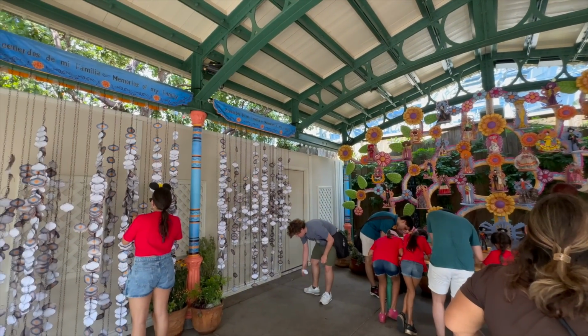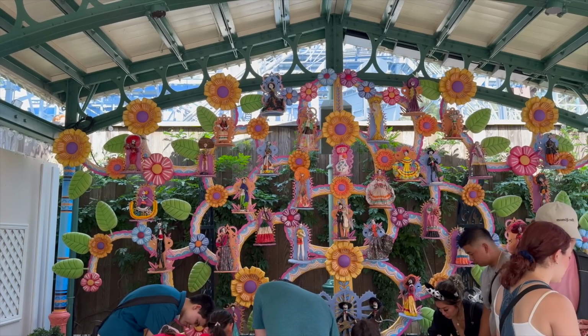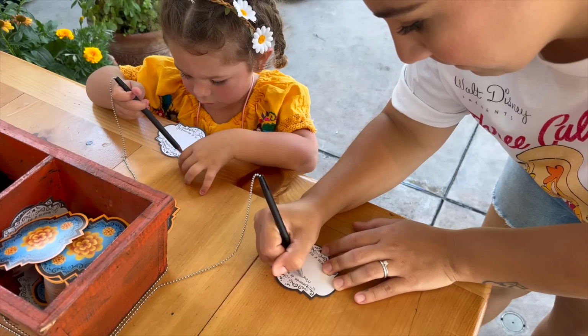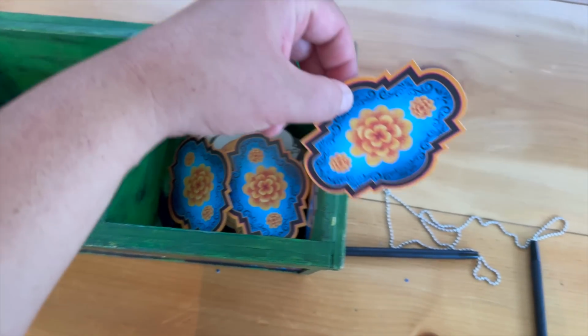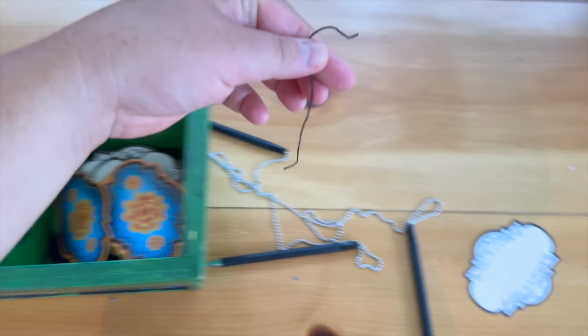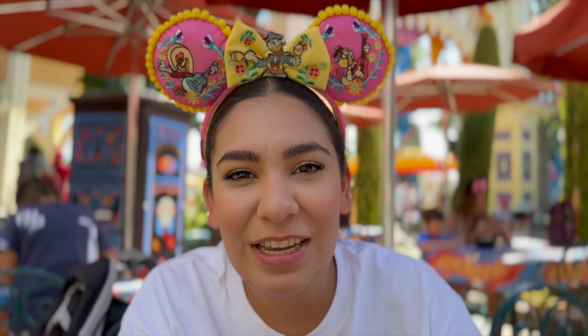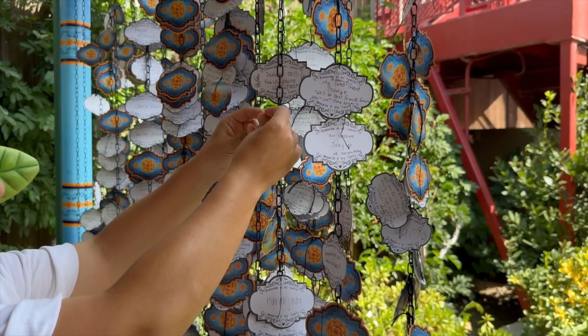All right guys, there is a special corner back here of the Tree of Life or Árbol de la Vida, where you get to write to your loved ones that have passed on and moved to the other side. You can write their name or just a little memory or just a little message for them. As sad as it is, it feels like our list keeps growing each year, but it's very special to us to always include them and remember their memories and traditions and carry it on.